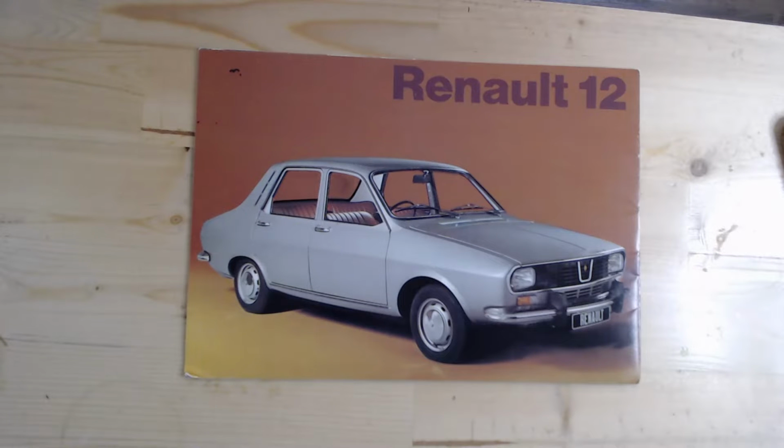And here is today's brochure. Like I said, I do quite like the styling of the Renault 12. It's a little bit unusual when you look at the rear with this drop-away boot, but overall I think it's a very Renault, very 70s Renault design, and I do particularly like it.